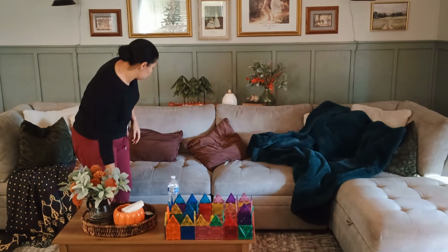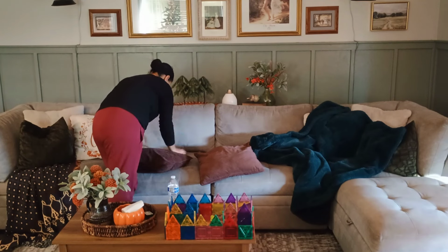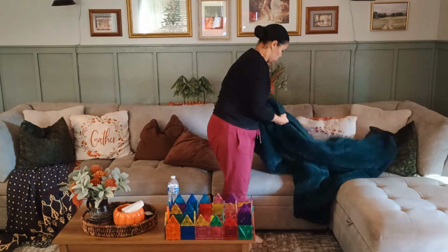So I'm just going to quickly fluff up the pillows of the sofa as well as the throw pillows, and then fix the throw blankets.